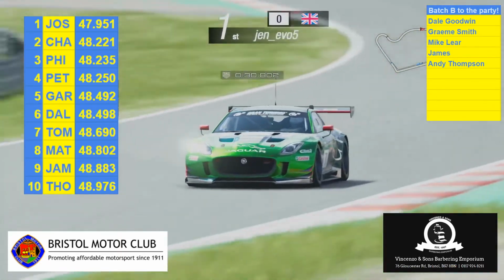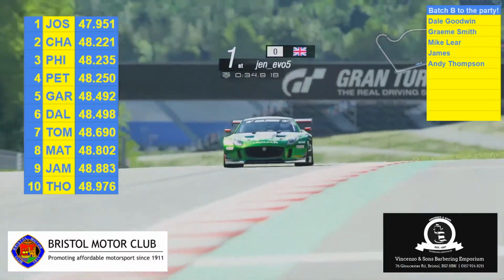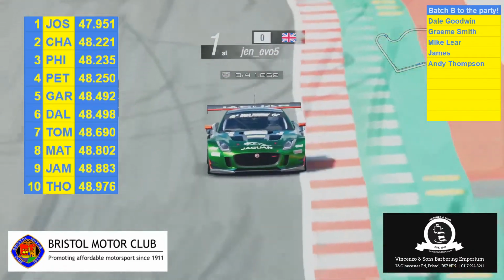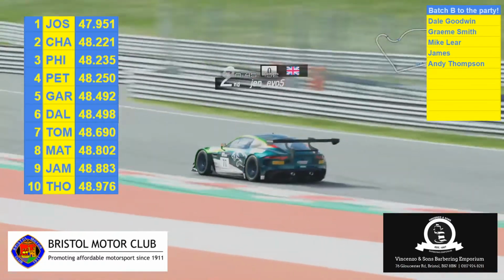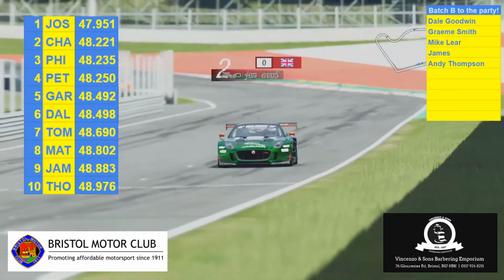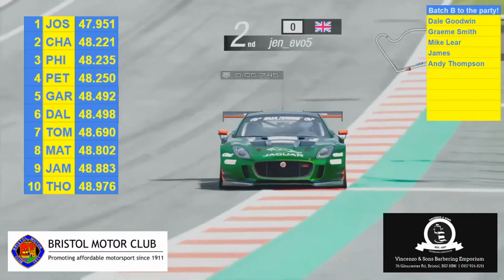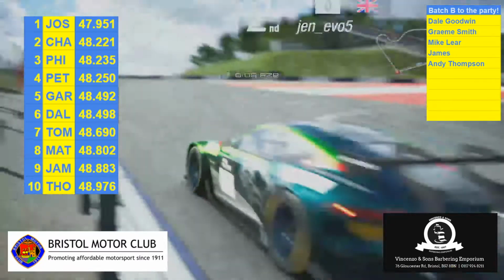So here we have a late entry for Clive S. Clive has been very fast in a lot of our other events. He's driving a rather lovely Jaguar. And this will be his first timed run. 49.6, which is a very good starter. Puts him in 15th position, just behind Mike Lear.